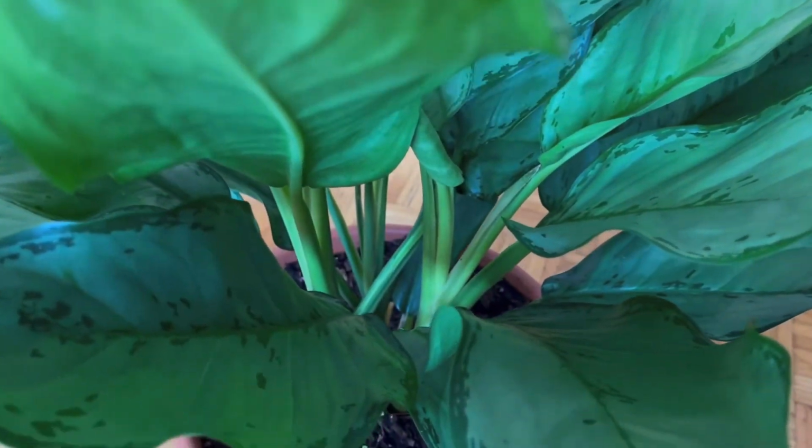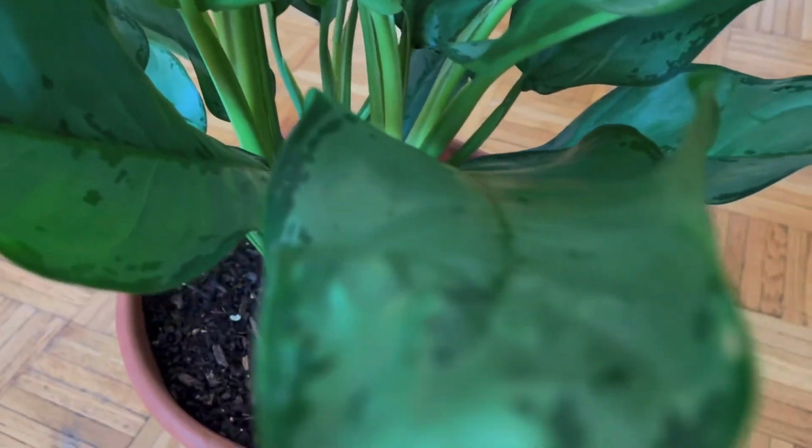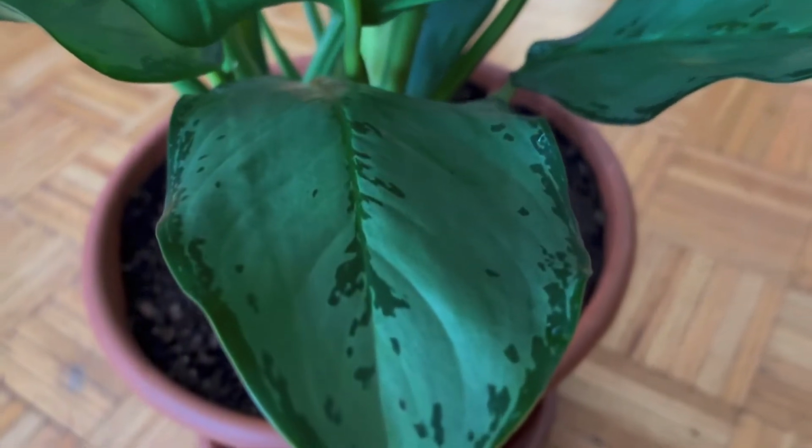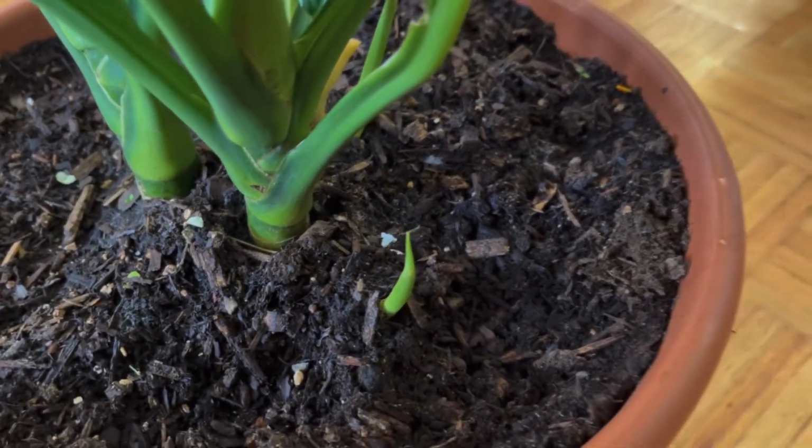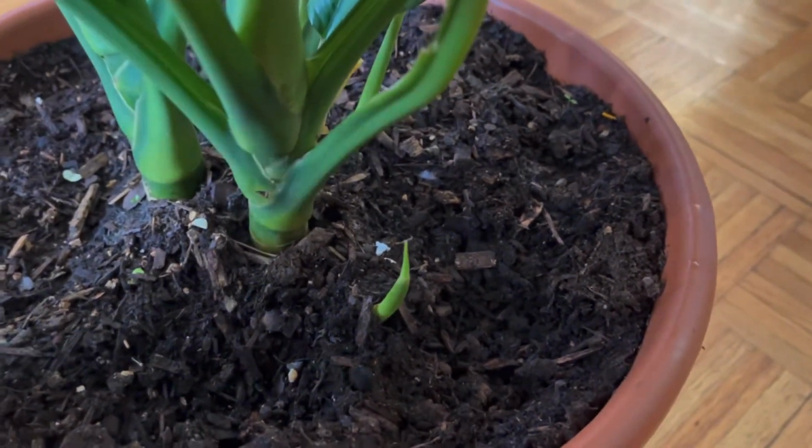The variegation on the leaves to me is beautiful. There's a lot of new growth going on. There's new growth coming from the soil. There's new leaves popping up. I'm very happy with this purchase.